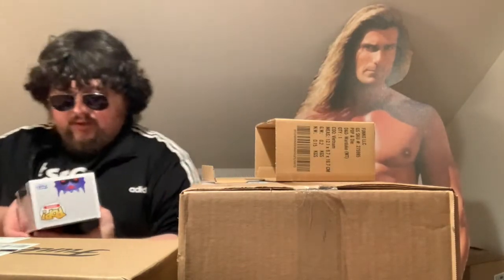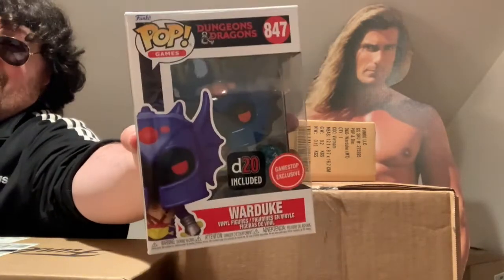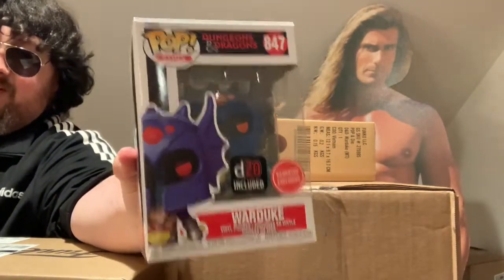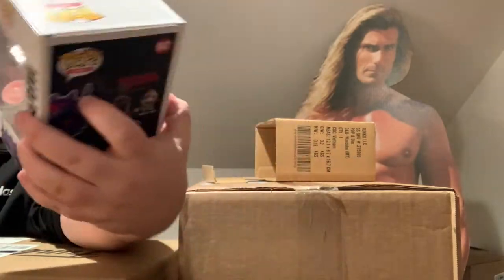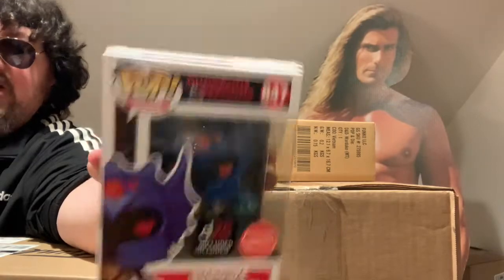This first one I had to open because there was something else in it that I had to get. We've got a sorter from GameStop. Let me get this out of the way. We've got a sorter from GameStop, and it is, ooh, that's cool. Another one from what has become one of my favorite lines, the Dungeons & Dragons line. I still hate that sticker, but whatever. I do like the D20 sticker. I'm glad they added that. The D20 included sticker, that's pretty cool.